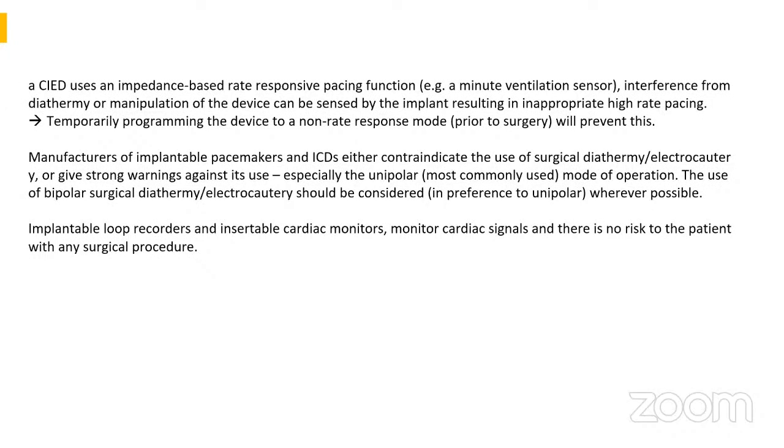CIEDs, cardiac implantable electronic devices, have impedance-based rate responsive pacing function. Interference from a diathermy or manipulation of the device can be sensed by the implant, resulting in an inappropriate high rate pacing. So temporarily programming the device to an unrate response mode will prevent this. Manufacturers of implantable pacemakers or ICDs either contraindicate the use of surgical diathermy or electrocautery, or give strong warning against its use, especially with a unipolar mode of operation. Bipolar surgical diathermy or electrocautery should be considered in preference to unipolar, whenever possible.